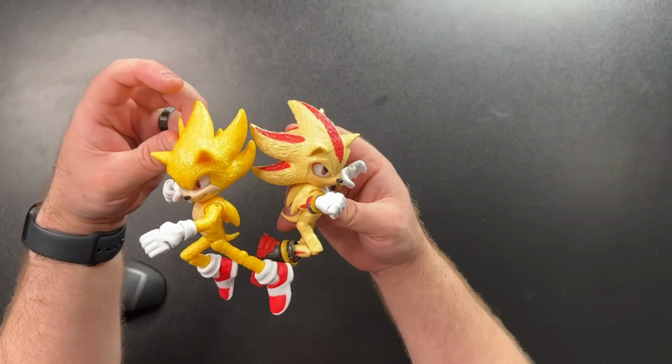Look at that! That makes me happy, I love that. But let's put Super Sonic and Super Shadow in somewhat normal standing poses, even though they won't look good like that for photography or whatever. It's the only way I can fit them in my bookcase, so I have to put them in a standing pose. I know it's boring.